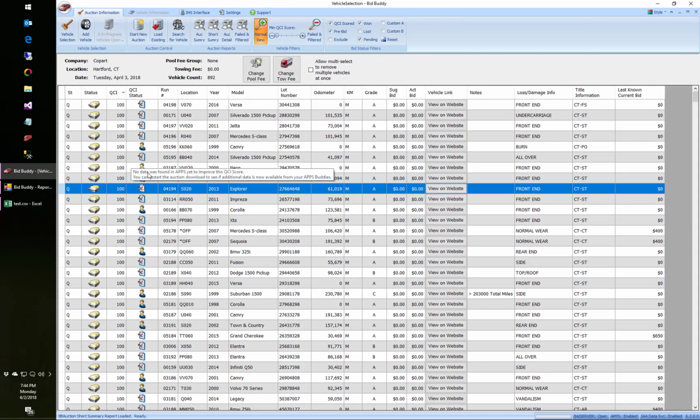So those are the brand new features in BidBuddy version 6.2. We've actually already got 6.3 in the works. We hope to have that released within a week or two. We're waiting on a third party to help us with that. And there will be some great new features that are actually already in this version. They're just kind of hidden. And we'll have those coming out very shortly for you.